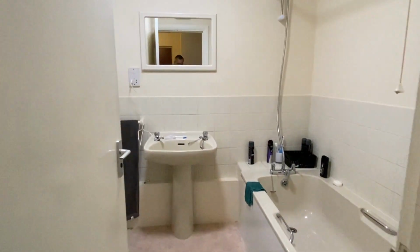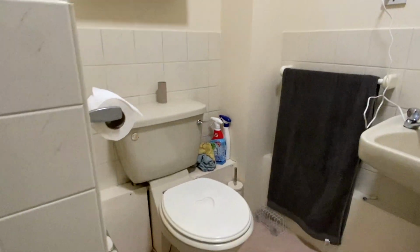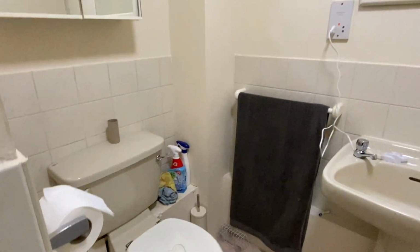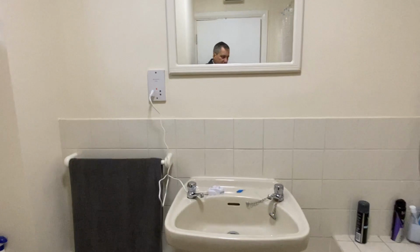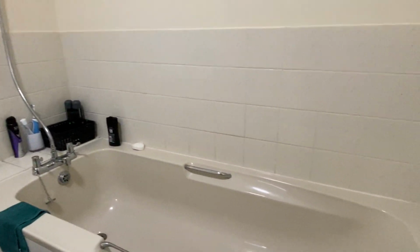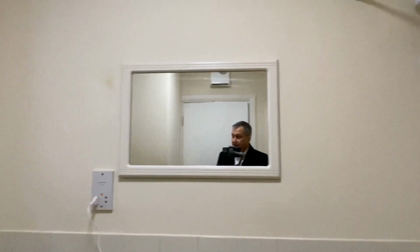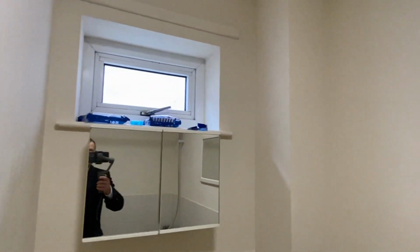And first up is a bathroom, a coloured suite. This one has a shower attachment over the bath with a part tile surround. All looks in quite good order and actually looks clean and tidy as well, so all completely sensible.